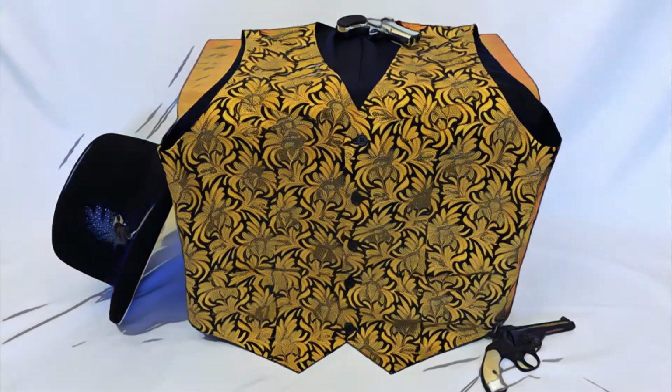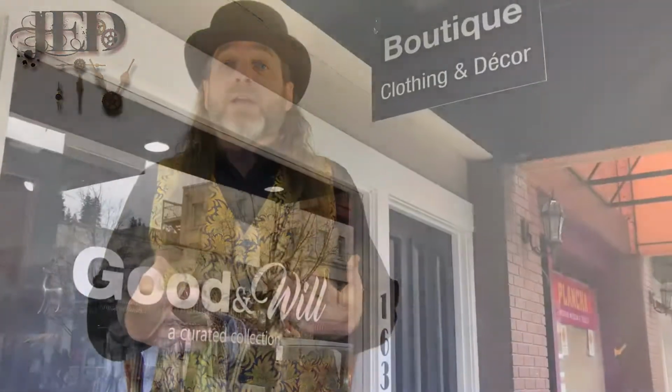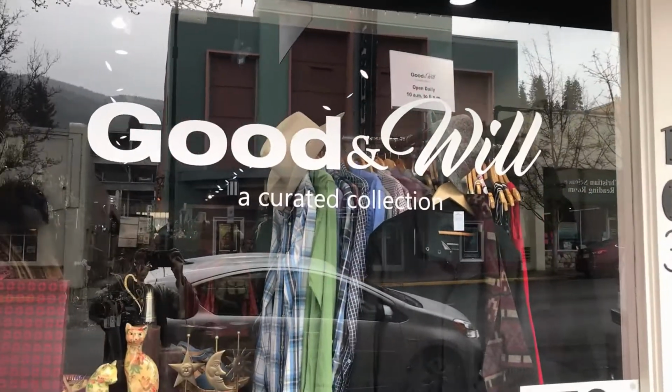What I want to focus on in this episode of Jedi TV is the opportunities to find little clothing treasures for our sport hidden in thrift shops like Goodwill or in antique stores. A perfect example is this unique vest that I found on a recent hunting expedition with Miss Harley. I found this vest in Ashland, Oregon's Good and Will clothing boutique.